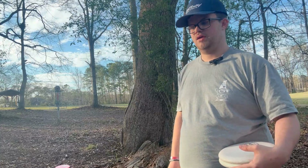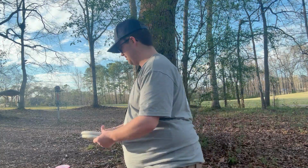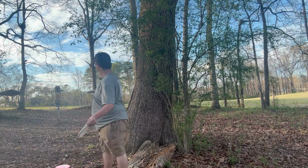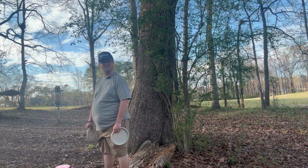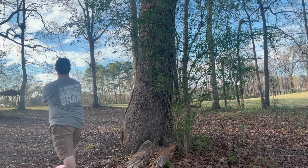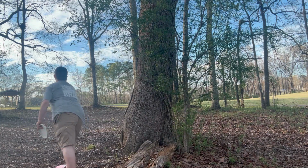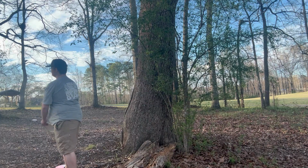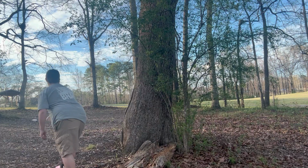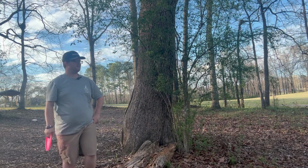But yeah, so maybe we can go 2 under here, which would be amazing if I can go 2 under here, which this one is honestly probably about 20 feet. So this one should be pretty easy, but I don't want to jinx myself just right now. Well, that sucks, but it's a par.